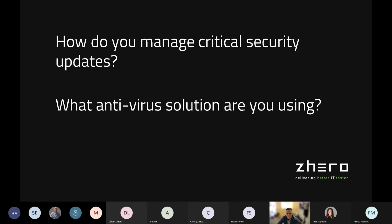How do you manage your critical security updates? To protect your system from malicious attacks, you want your suppliers to run security updates when it's required.